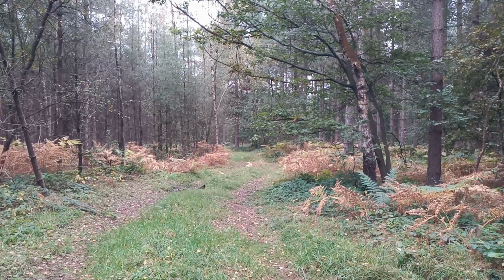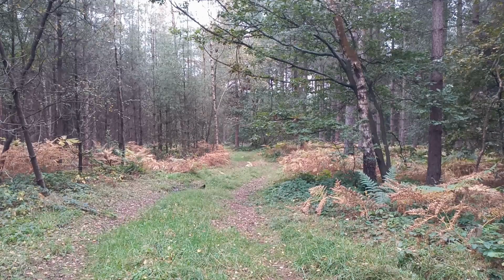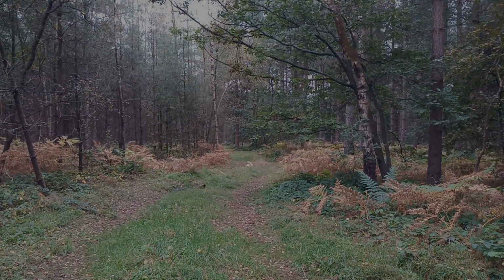Well, I'm going to track down this grass forest track. On the left you've got the young pine plantation. I think it's Douglas fir actually, that I've just walked through, and on your right it's mature plantation. But this should run down to an area of larch, and that might give us some different species. So we'll have a wander.